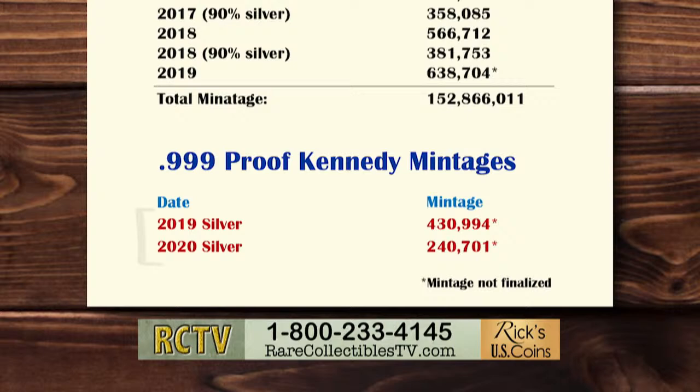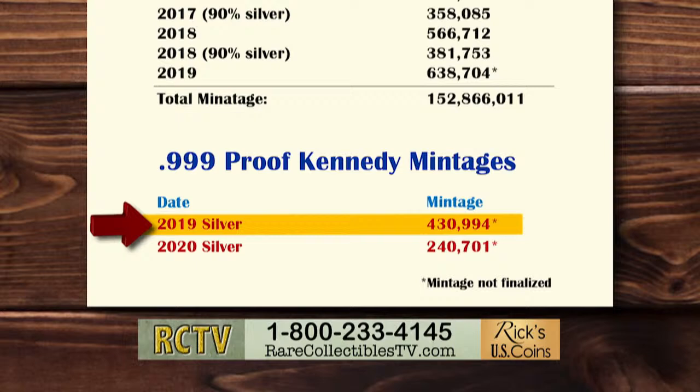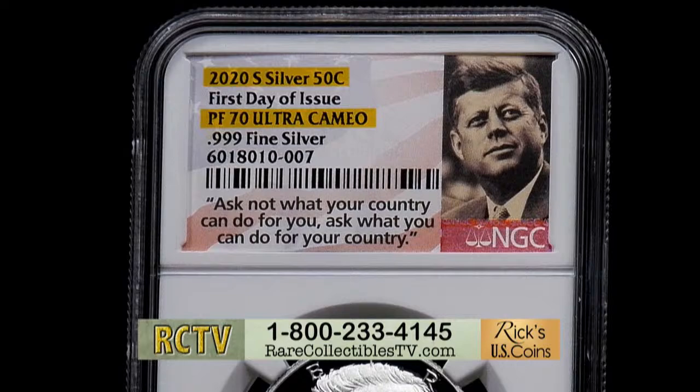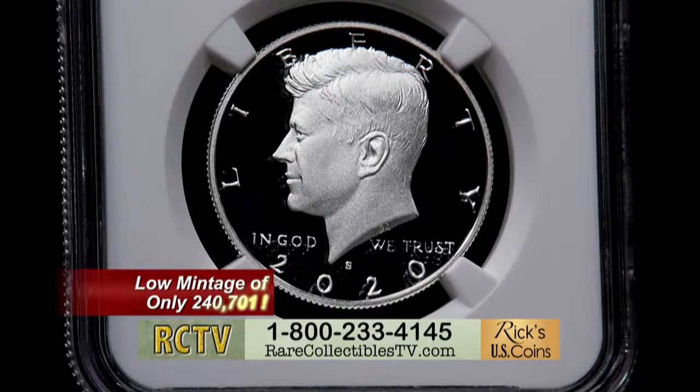2019 was the first year. And it was a big year. But take a look at mintage. The mintage for 2019, almost twice what 2020s are running at. That's your first indicator right there. Low mintage, kind of an ignored coin. Well, again, circumstances has brought us to this point where the 2020 Kennedy half dollar in a perfect proof 70 grade in pure silver has a very, very low population, a very low mintage.